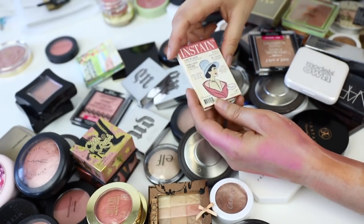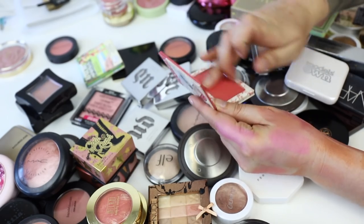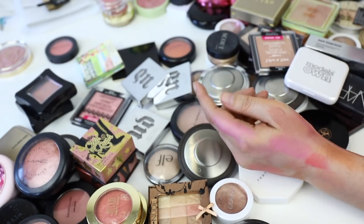Okay, the Balm Instain blush. These are very, very bold. I do not like these colors anymore. It's too bold. Getting rid of it.